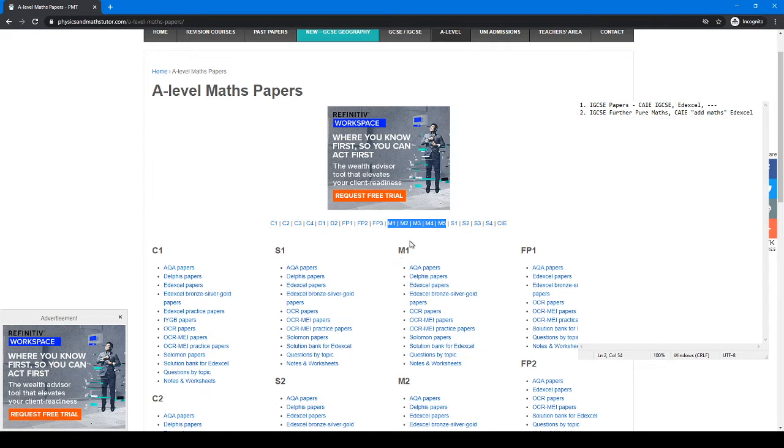So these mechanics papers are basically physics papers disguised as math papers. The maths involved in mechanics papers is all applied to real-life physical situations. So that's what these 5 papers represent. And finally, you've got statistics papers, S1 through 4, and further pure maths papers, which are the hardest of the whole 18 groups. And this ranges in difficulty from 1 to 3.